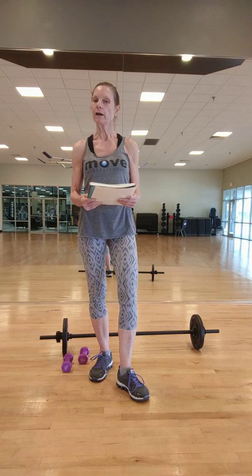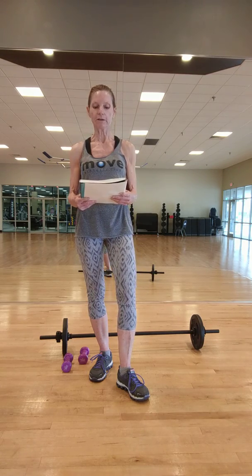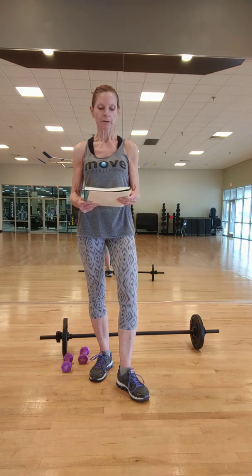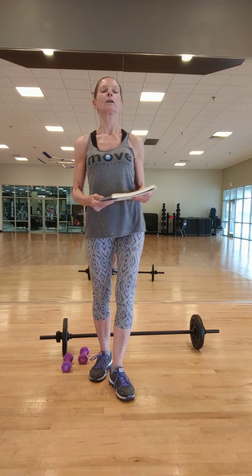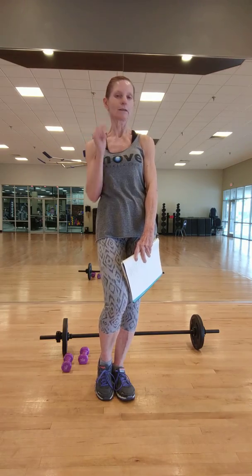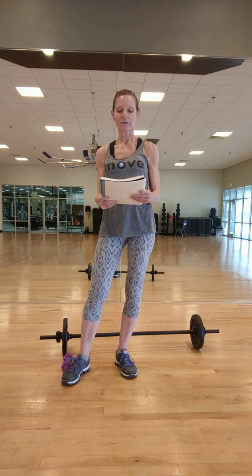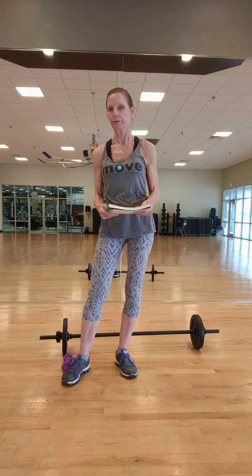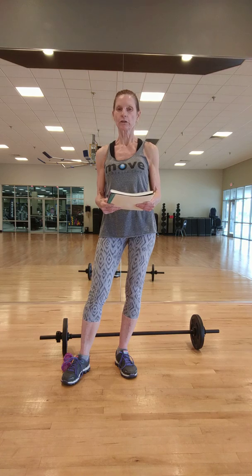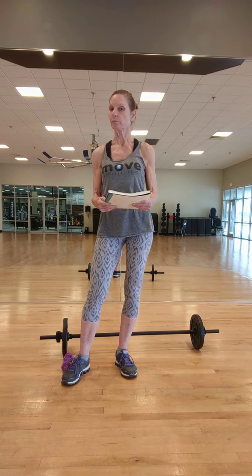Anyway, B5 helps with energy, produce energy. It breaks down fat and carbohydrates. Also promotes healthy skin, hair, eyes, and liver. And we all want healthy skin, eyes, and a healthy liver. The deficiencies are rare, very rare. That's why they're just now starting to mention vitamin B5.